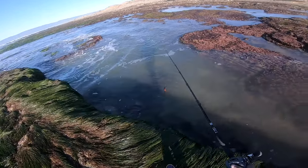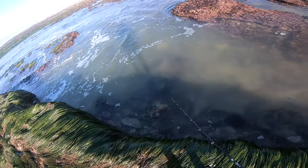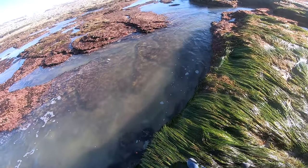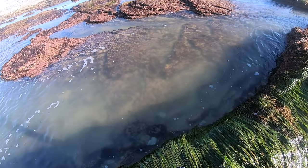Eelgrass, great place to be. Fish are near the eelgrass all the time. There's a lot of lings near the eelgrass.